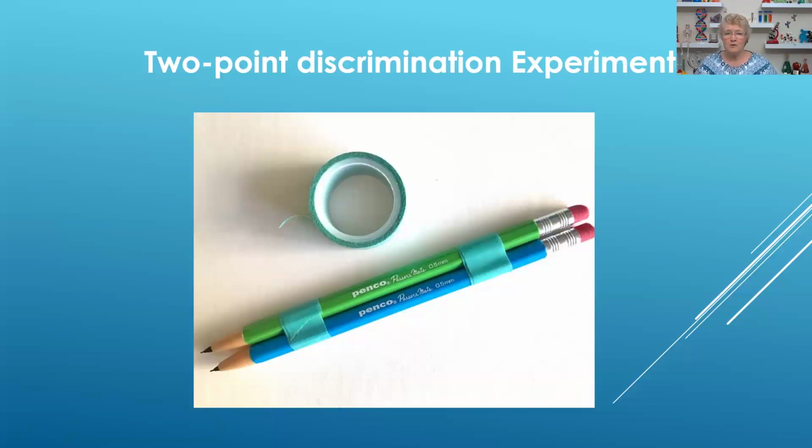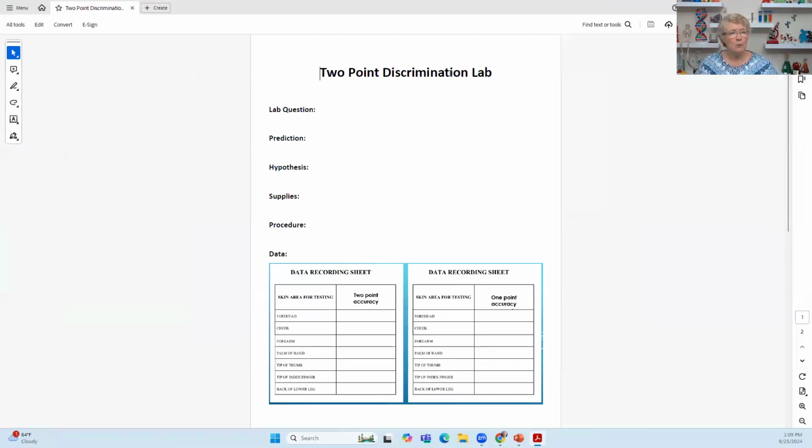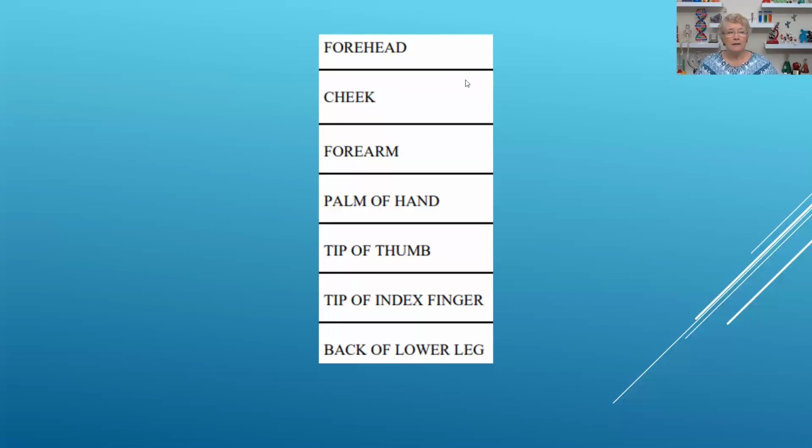Make sure that your pencils are taped together. And these are the areas of the body that we're going to test. So I sent you guys this sheet, this 2-point discrimination lab. And right here is what we're looking at. It's the data recording sheet for 2-point accuracy and 1-point accuracy. If you didn't print the paper out or you have it open on your computer, you can just write these down right now. Write down forehead, cheek, forearm, palm, tip of thumb, tip of index finger, and back of lower leg.